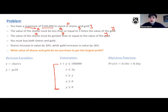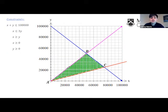So back to the main part of the question: what value of the shares and the gold do we purchase to get the largest profit? So putting all of these equations together, if we are to move ahead and graph this, it ends up looking like this. And once again, for a time of 10 minutes, I'm going to just present the graph to you, but of course in the subject, we spend time actually graphing this ourselves and understanding why it looks like this.